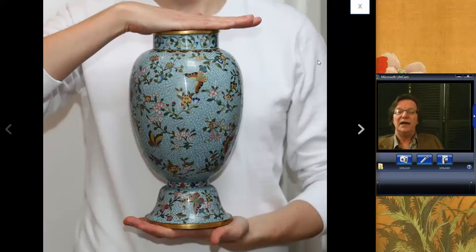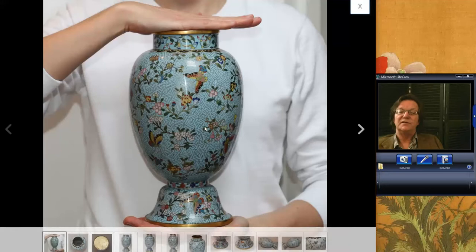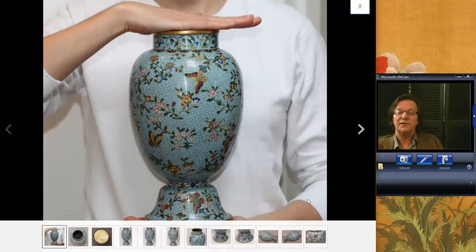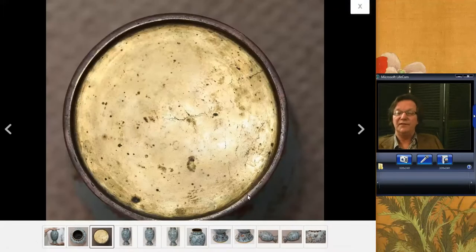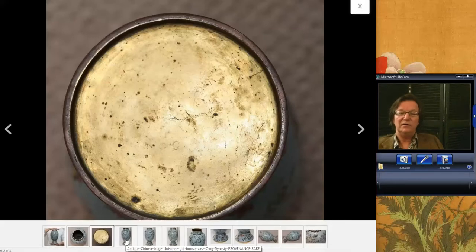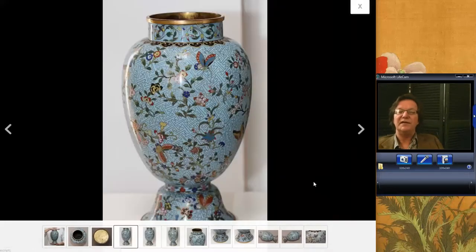And then this seller had one of these. This is a late 19th century cloisonné piece with this rather delicately done sort of lattice pattern here, probably a little bit of gilding on it with butterflies and spring flowers and so forth. Good example. Here's a look at the bottom of it. That's a nice looking bottom. That's what an old one looks like. Often cloisonné is older than it appears. Okay, these can be tricky.